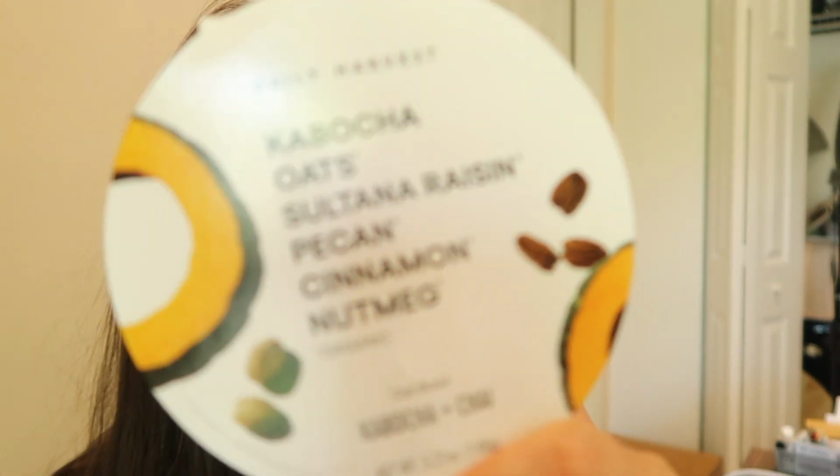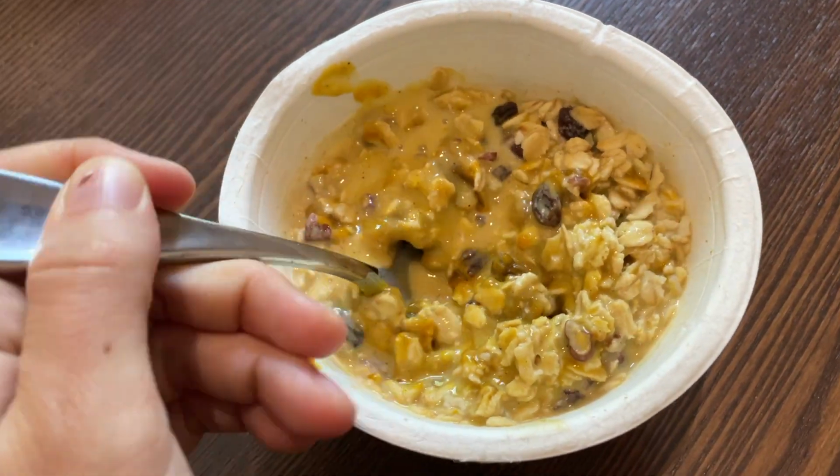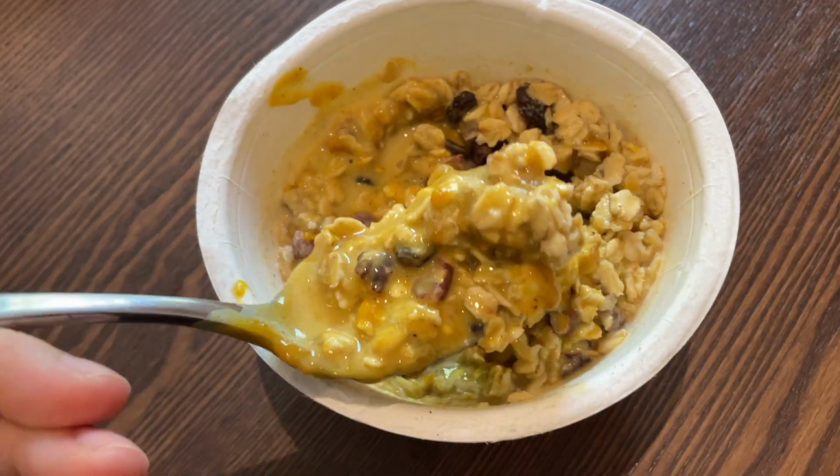I'm here for this. I'm trying out the kombucha chai oatmeal, and let me tell you, it smells like fall. Like that chai vibe, it smells so good. I can't wait to take a bite of this. It smells like pumpkin spice oatmeal. And it tastes like pumpkin spice oatmeal.